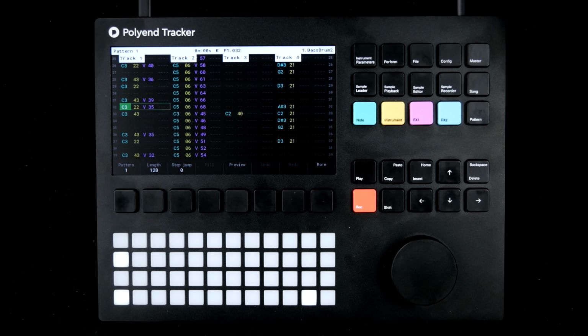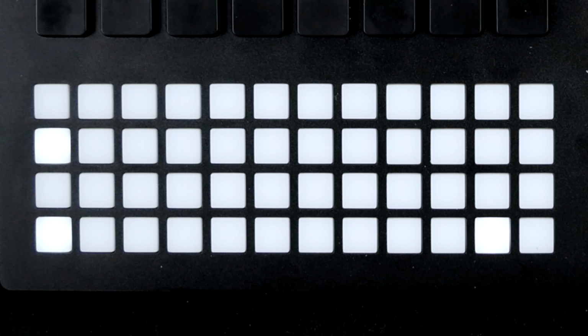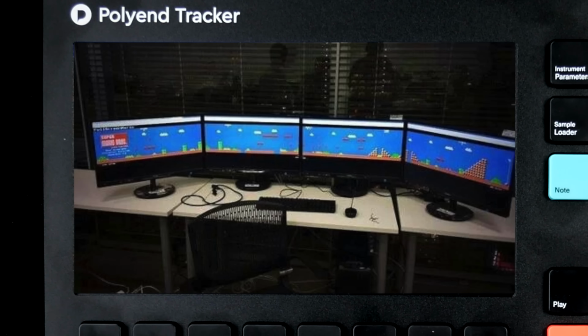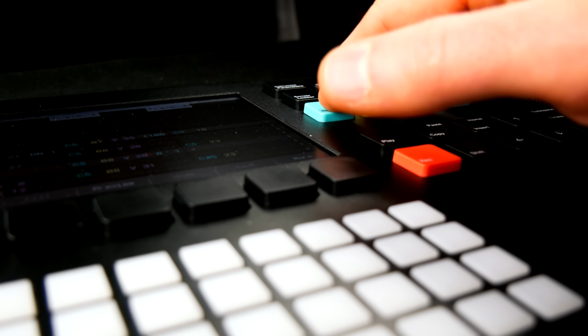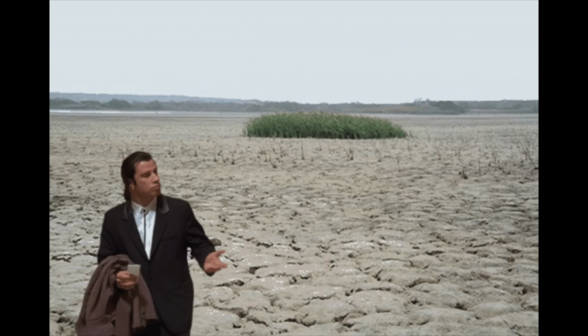At first glance, the Polyend Tracker is ticking 48 non-velocity sensitive boxes. Large aluminum jog dial, a more than adequate display, satisfyingly clacky buttons, and a disturbing lack of knobs and encoders. But hey, it's a tracker after all.